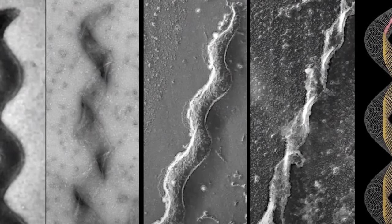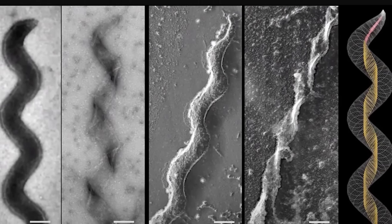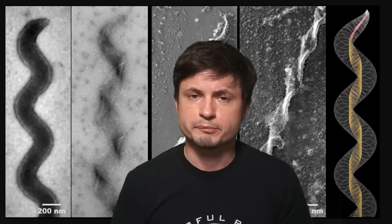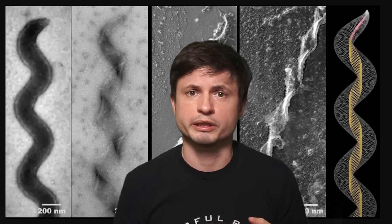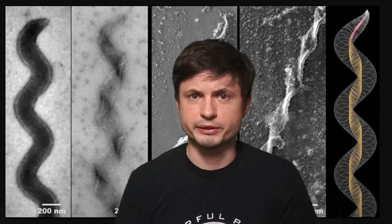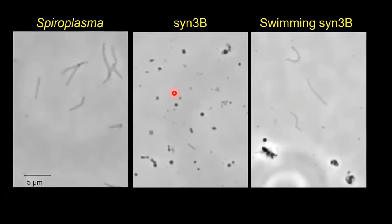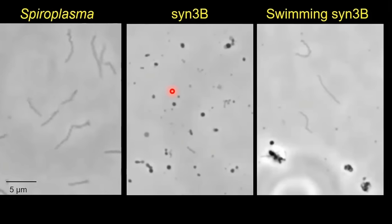With the obvious goal being a potential swimming organism that can switch around its cytoskeleton in order to propel forward or backward. Now, prior to this, this has never been done before, and the previous motility was extremely basic and not organized at all, and so this was definitely the first attempt to create a moving bacterium. But it didn't work right away. As you can see, even though spiroplasma moves around just fine, and Synthia doesn't move around at all, the first versions of modified Synthia were not moving either.